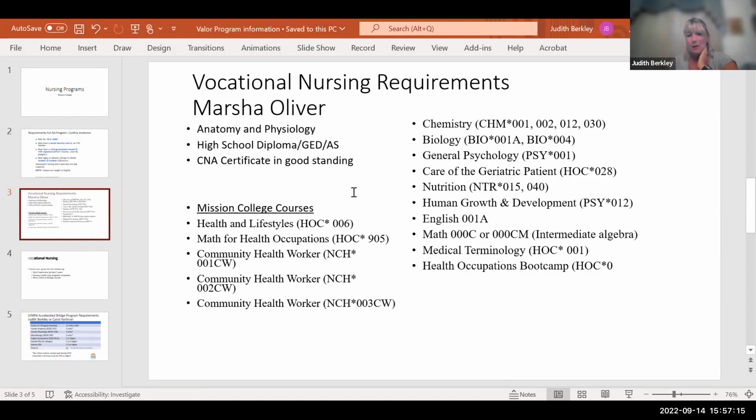I'm sorry, is this really small? No, it's fine. Okay. And I can see Justin put his head up there. I thought maybe it was really small.